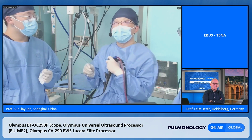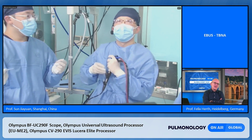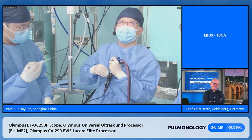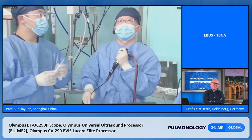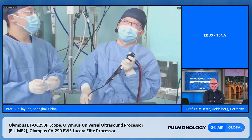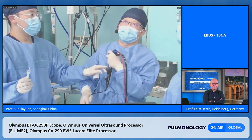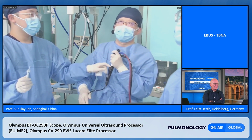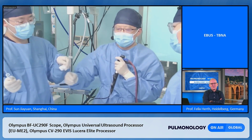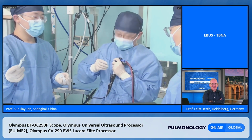So this is the catheter made by Broncus, which you can slide in more easily in the bronchial wall. And then you can suck out, or then you have a better access with the bigger tools.